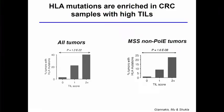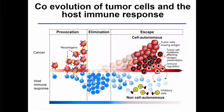And so the emerging picture, and when we went back and looked at Marios Giannakis' data, in fact, those colorectal cancers that had an increasing number of TILs were also the ones that had an increasing number of HLA mutations, and that was irrespective of the overall mutation rate. And so the take-home that I want to convey to you, and this is our working model of what's going on, the thought behind a lot of the ongoing work in my group, is that if neoantigens are truly as immunogenic as we say, and there are several lines of evidence to show that, then one might imagine that they certainly can provoke a host immune response. If the host immune response is actually effective, it will lead to elimination of the tumor.